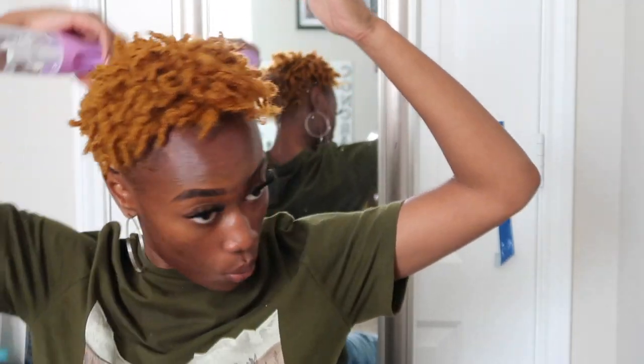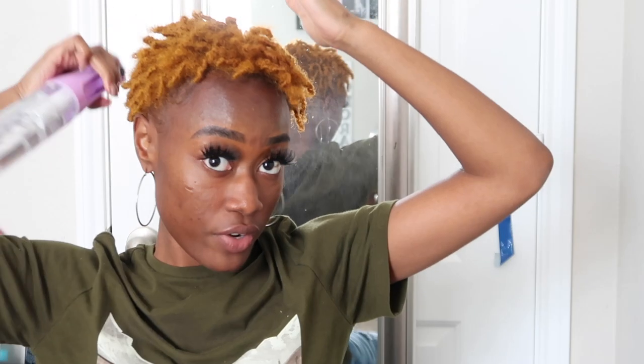It does not work unless you work. So if you do not actually put in the effort to leave your hair alone, if you're doing it with me or you're doing it like how I'm doing it. The reason that I'm putting the water on my hair is so when I run my fingers through my hair and through my scalp, it does not tangle my hair.